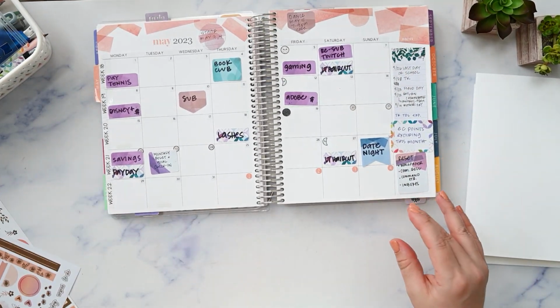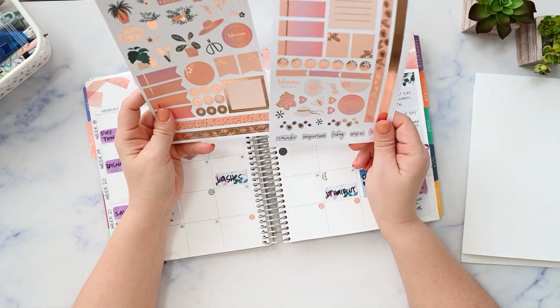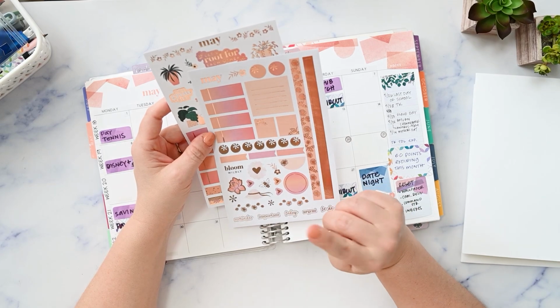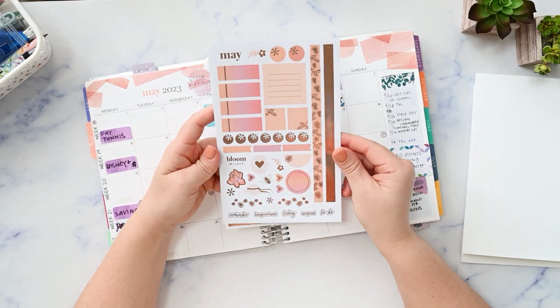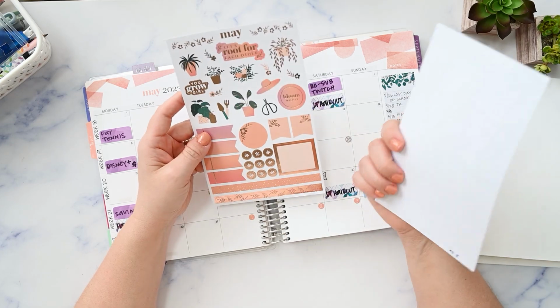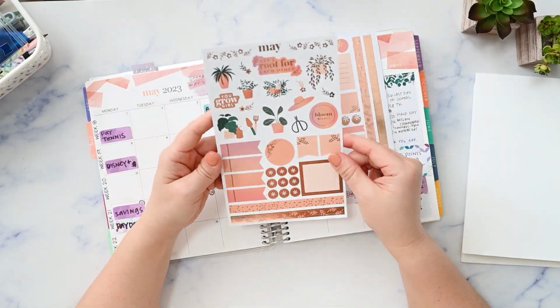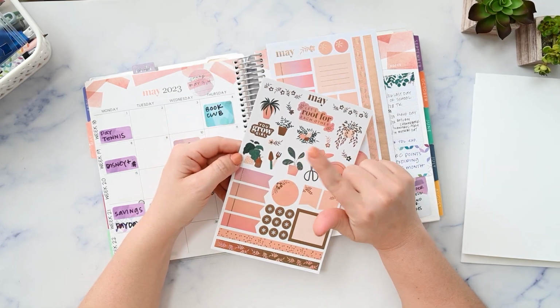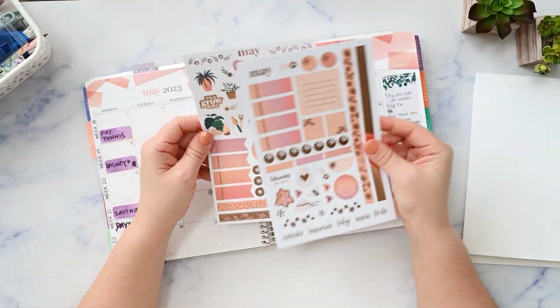And we are using these sticker sheets from the Erin Condren monthly sticker book. This was from the current one that is available now, and that is edition 8. And then this one was from edition 7, which is no longer available, but I actually like this one better. So I don't know. We're gonna use as much of these as we can.